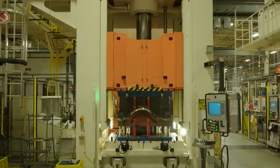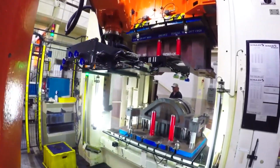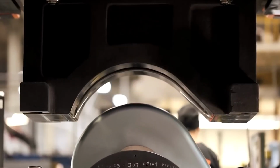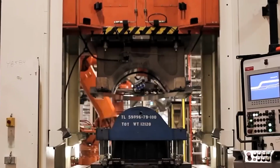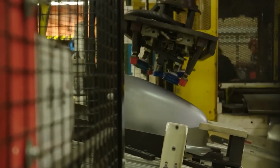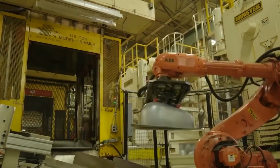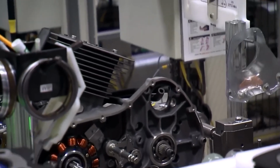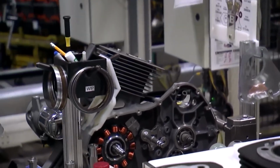The very first step is pressing metal into shape. Giant machines form the fenders, fuel tanks, and body parts, pieces that will define the look and feel of the motorcycle. Not every component starts its life in Pennsylvania. Some parts are imported from around the world, but crucial pieces, like the engine and drivelines, come from Milwaukee, Wisconsin, before arriving here to meet their steel skeletons.